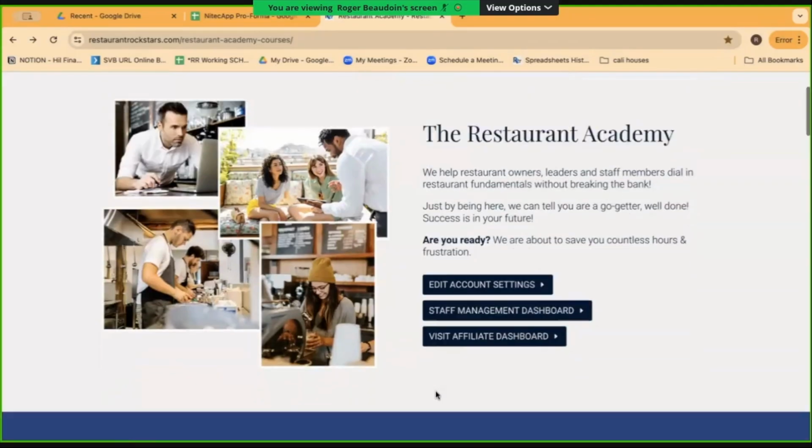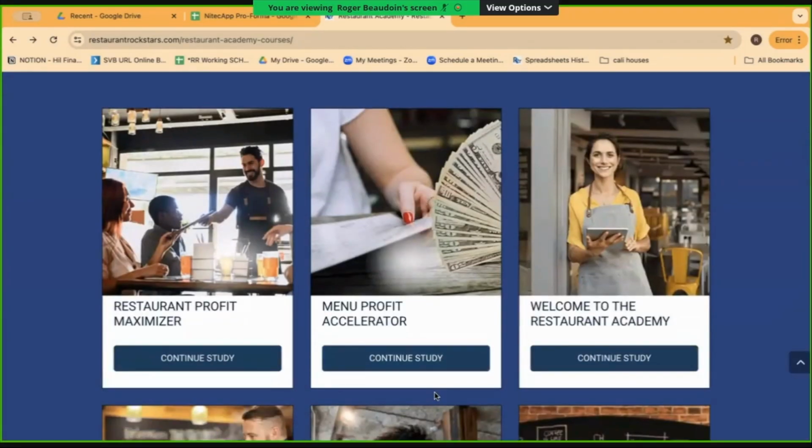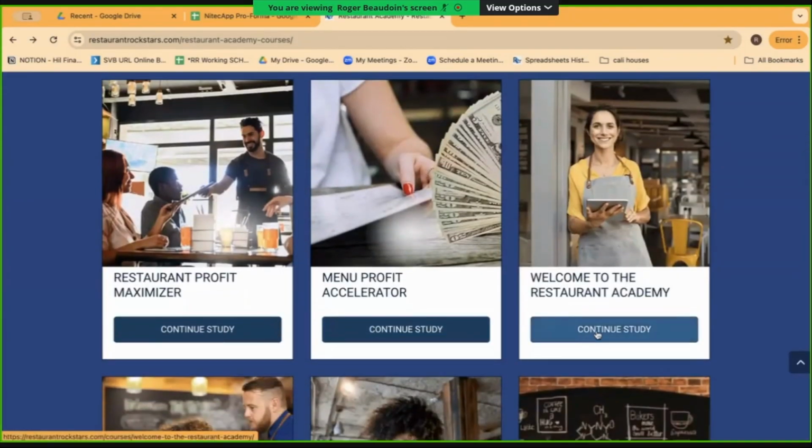Yeah, I just kind of thought this week I'd give you a walkthrough of the Academy, show you what's in there and what it looks like. So the Academy is broken into different modules. Here's a welcome over here on the right, and it kind of explains what's in there.